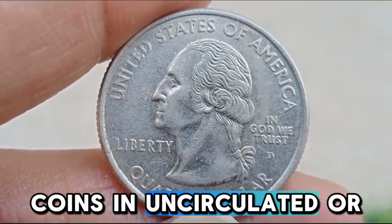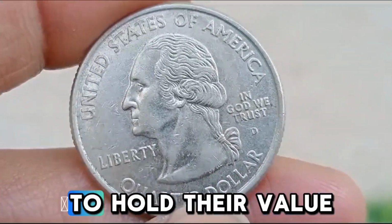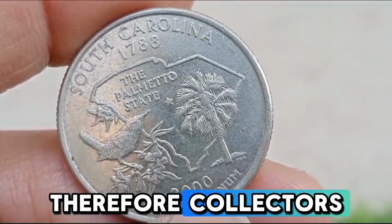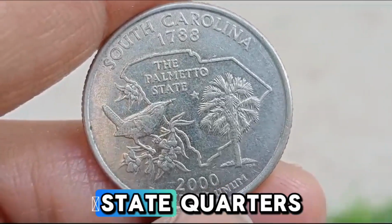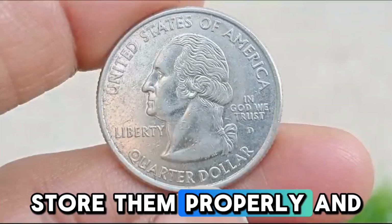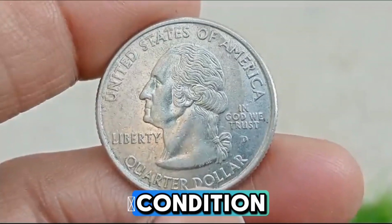Coins in uncirculated or proof condition are also more likely to hold their value or increase in worth over time. Therefore, collectors who come across South Carolina state quarters from mint sets or proof sets should handle them with care, store them properly, and keep them in pristine condition.